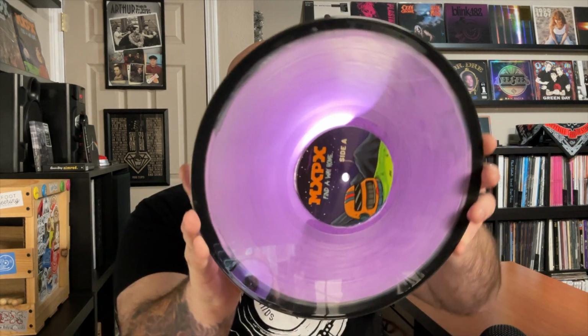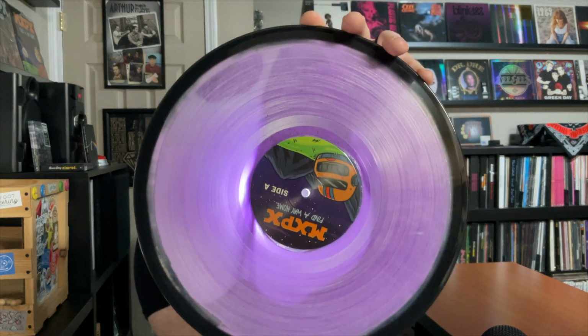Because the record is purple, it's really hard to see the sand inside the album, but it's only filled about halfway up with sand. And as you move this thing around, the sand actually shifts in there. So what I'll do is take the light from my phone and shine it behind it so you can actually see on the camera how that sand moves in there.